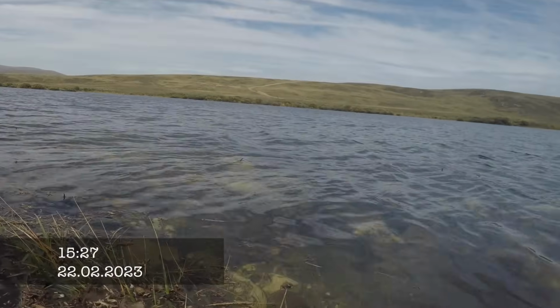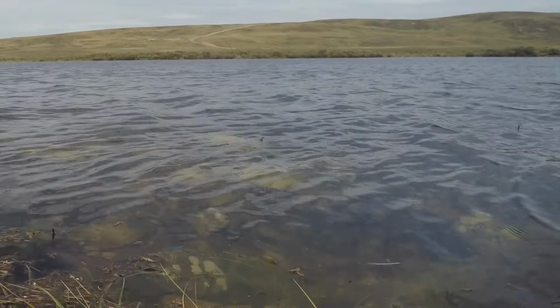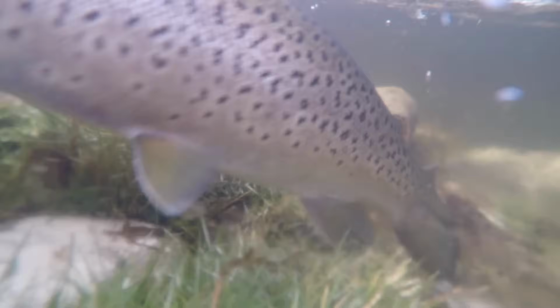As you can see in the film clip, the water is rather clear. Quite often the waters around the Falklands are colored by peat, but here at the Sound there's just a bit of sediment.